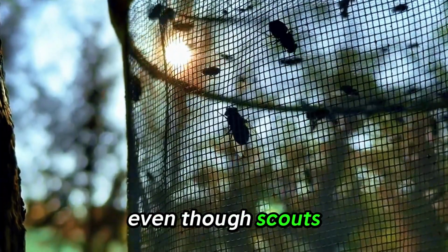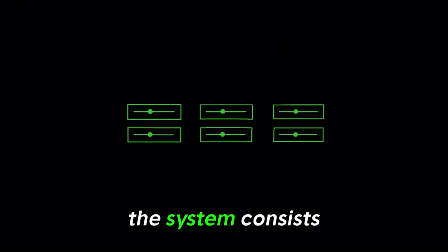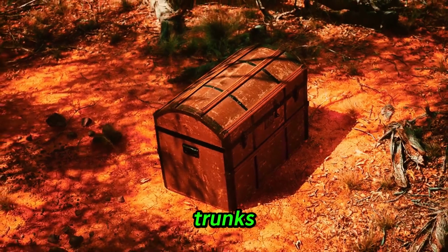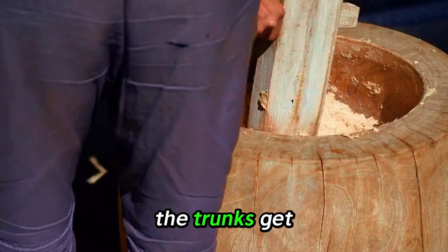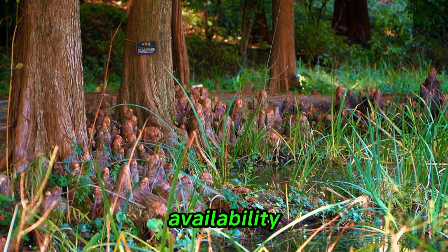Trails. Even though scouts search independently, they use a distinct trail system that remains somewhat constant from day to day. The system consists of 1 to 4 trunk routes. Every scout uses one of these trunks in the beginning and end of its food search. In this way, the trunks get continuous chemical reinforcement and do not change much. Each trunk divides into many branch routes. These will change based on food availability.